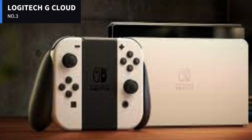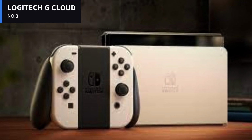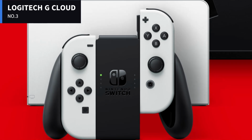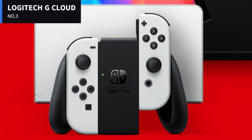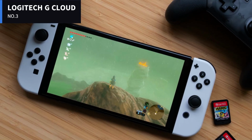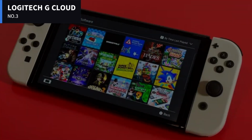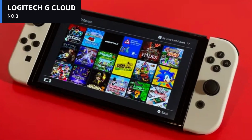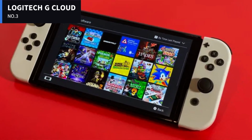Number 3, Logitech G Cloud. The Logitech G Cloud is the line of handheld games consoles following in the success of the Nintendo Switch and Valve's Steam Deck. This one's focus isn't to run games natively, but to stream them from the cloud, as its name would imply. The Logitech G Cloud utilizes a 1080p 7-inch IPS 60Hz multi-touch screen as its panel of touch, and is bolstered by console-quality controls and an ergonomic grip on either side.